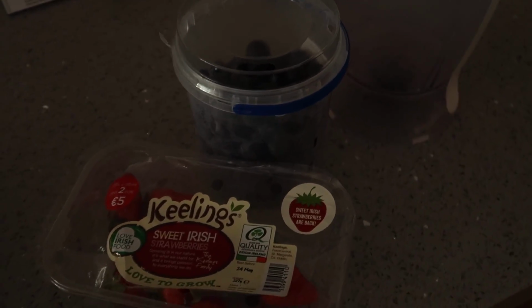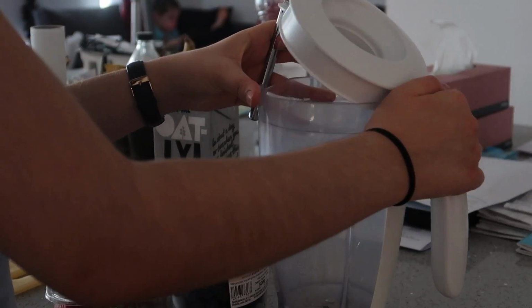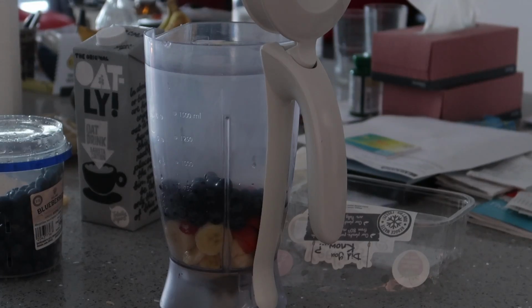Once again, we're moving on to another meal. Well, this isn't technically a meal. It's more of like a dessert, let's just say. Here's me struggling to get a banana out. I actually ripped it open by accident.